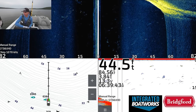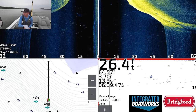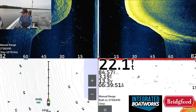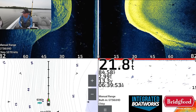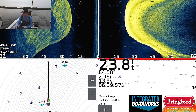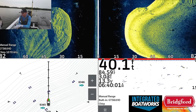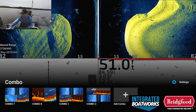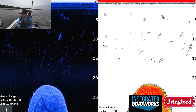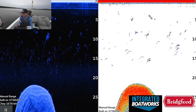Okay, so let's graph over this. We'll see if there's anything here. We're just going to zigzag this ledge, see if we can see anything crazy. The spot I marked is deeper than 17 feet, so if we are going to find any fish out here, they are going to be suspended up in the water column, and there are a couple of fish suspended up there I can see with the 2D, but there's also just a mess of stuff on the down imaging.